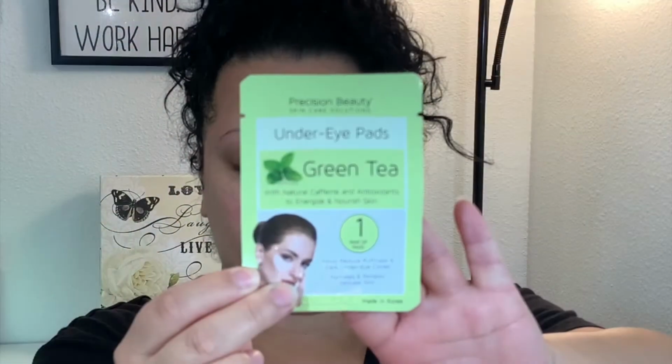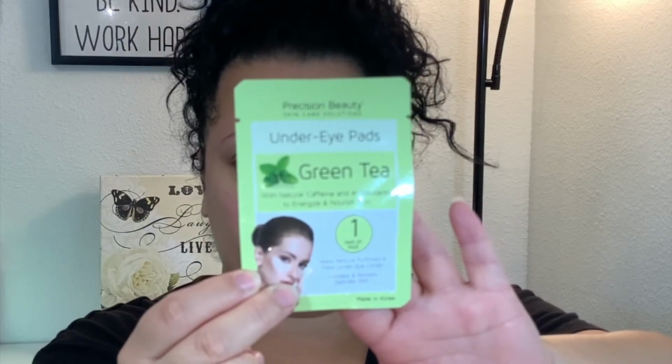I'm going with my under eye pads with green tea, with natural caffeine and antioxidants to energize and nourish skin. So this helps reduce puffiness and dark under eye circles, and it hydrates and renews delicate skin. Really love these, especially if you put them in the fridge. It is amazing, nice and cool. And I just put them under there because it makes my under eyes feel so amazing. So this is really good for people who have puffiness and all that good stuff.